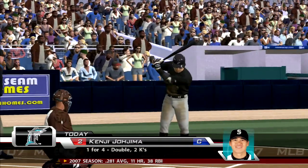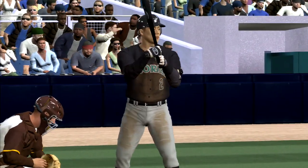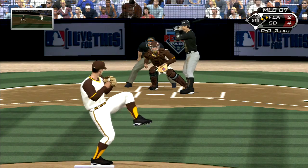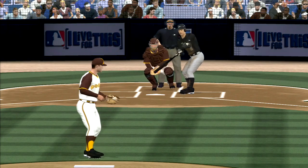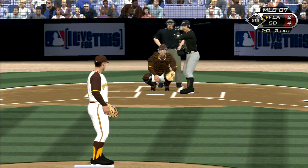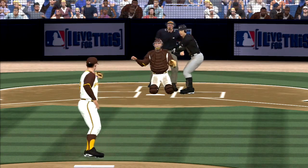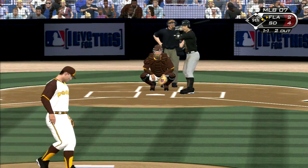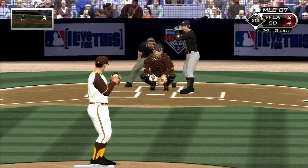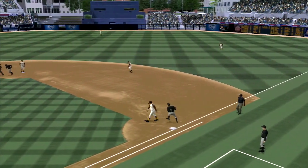Kenji Jojima will step in, a ground-out victim his last time. And he misses inside with that one, ball one. Both teams with an even 10 hits in the ballgame. In there, 1-1. 2 out with a man at first. Swinging a ground ball. This should do it. Throw on to first, and the ball game is over.